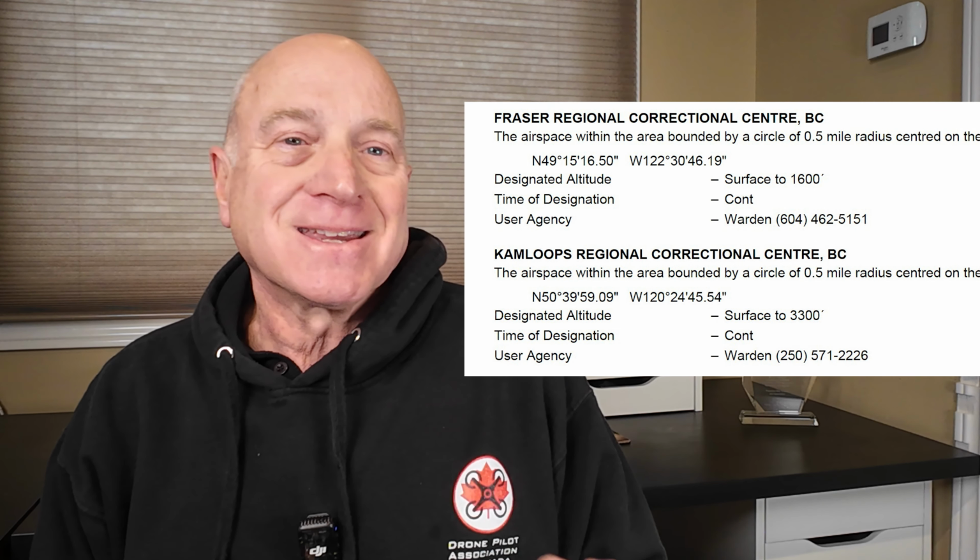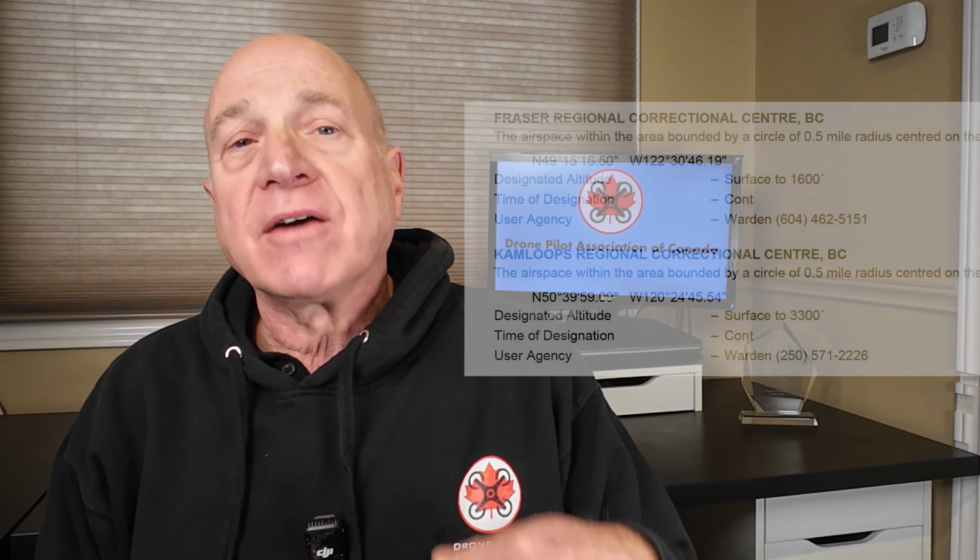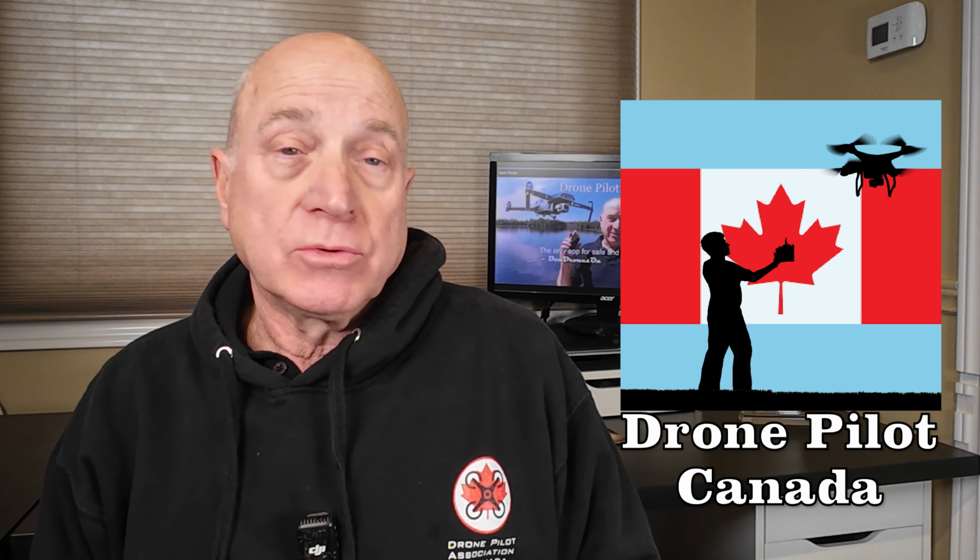Each one has a user agency specified in the Designated Airspace Handbook, or DAH, with a contact number should you have a legitimate reason to fly inside these zones. The Drone Pilot Canada app will show the zones on the map and the contact information as of February 20th, and I'm sure NavDrone and the NRC Drone Site Selection tool will show them as well on or around that date. Note that these RPAS zones will not appear on classic aeronautical publications such as VFR charts.